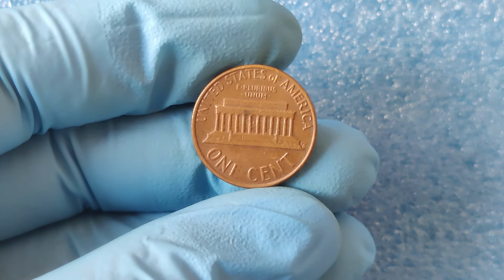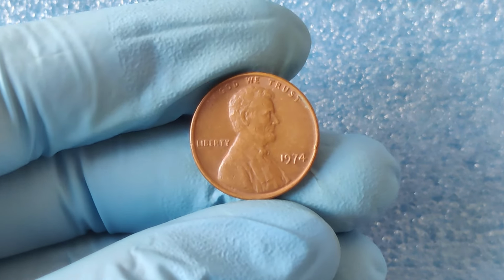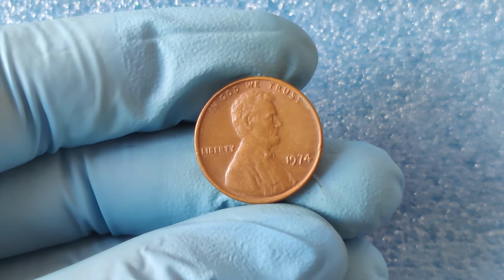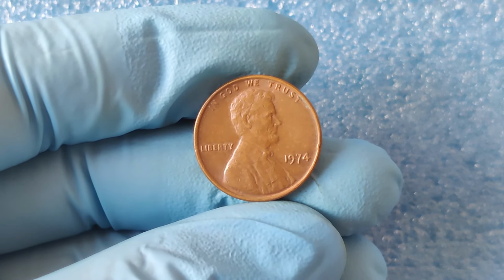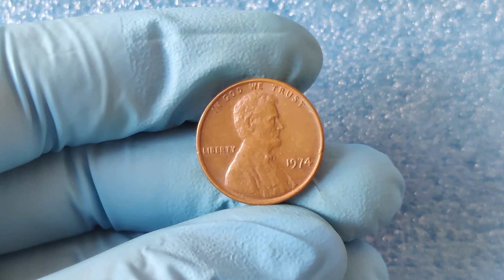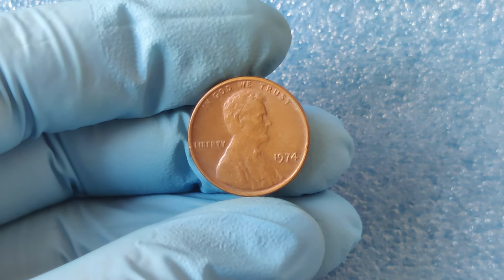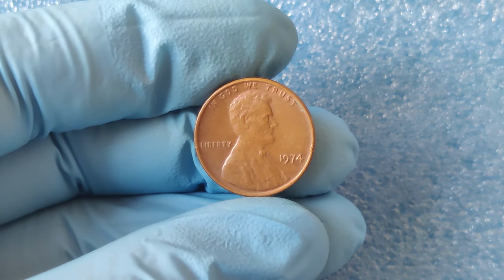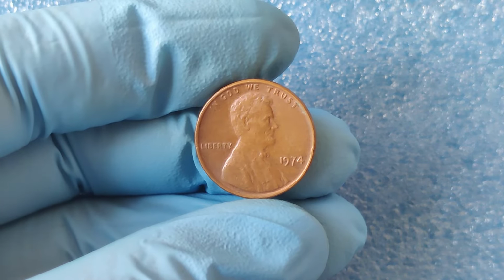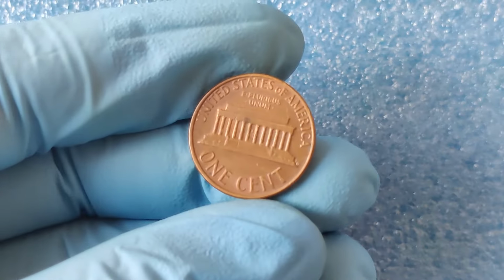Let's find out why. First, let's talk about the basics. The 1974 Lincoln penny was minted in huge numbers, like billions of them, so most are just regular 1-cent pieces that you'd probably find in your loose change. However, not all of these pennies are created equal. What makes the 1974 penny so valuable is the mint mark and a rare variation that occurred that year.